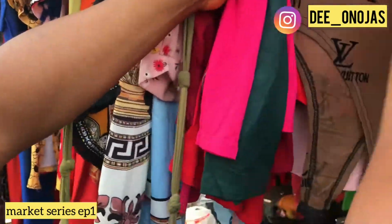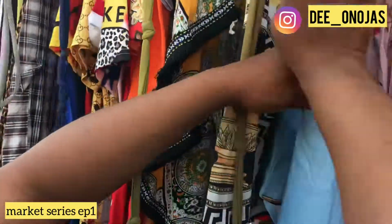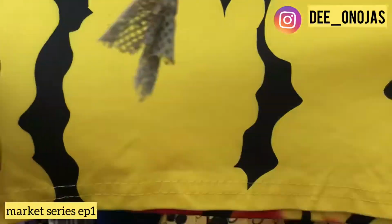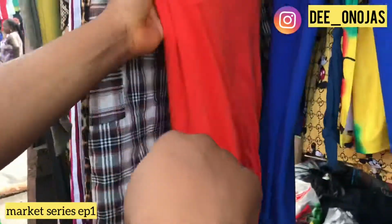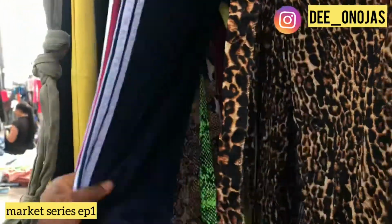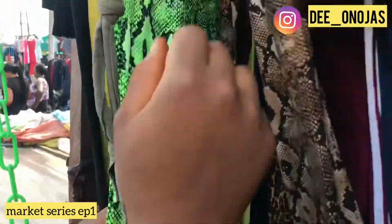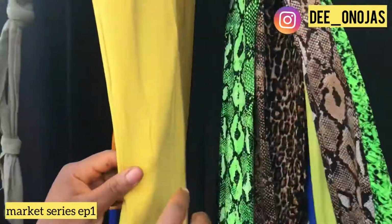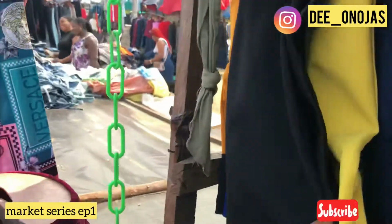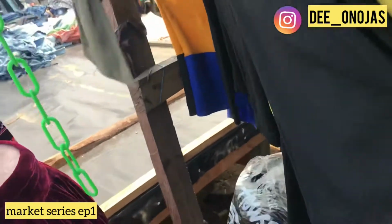There are so many tops here. It's just for you to make your choice. Do you want the polo? The polo one, like this? Ah, this thing is very fine. This is fine too. Is there one that is open like this? You know the one I'm talking about. When you come to this market, it's going to be easy. Let me see this one. Let me see these shorts.